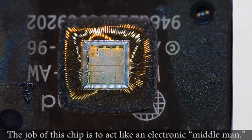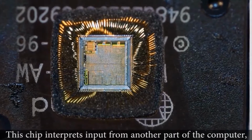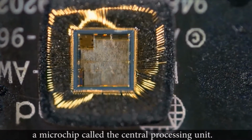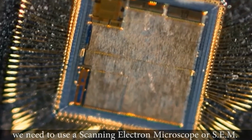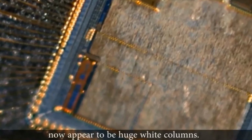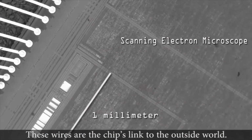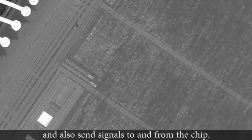The job of this chip is to act like an electronic middleman. The chip interprets input from another part of the computer, like the keyboard, and sends this output to the main brains of the computer, a microchip called the central processing unit. As we zoom further in, we need to use a scanning electron microscope, or SEM, and the small gold wires will now appear to be huge white columns. These wires are the chip's link to the outside world. They provide power to the chip and also send signals to and from the chip.